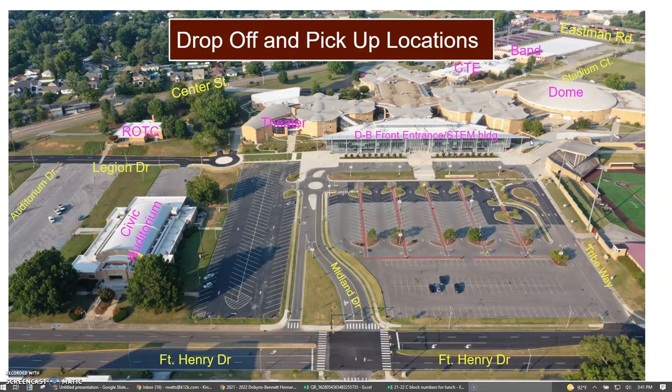When we're talking about drop-off and pick-up locations, there are several areas that you need to drop off or pick up depending on where you're coming into campus from. Again, these are intended for convenience and safety. So let's start with the first one, which is our newly renovated turnaround drop-off spot on Legion Drive. The good thing about this area is it can be accessed from Center Street or Fort Henry, so you can enter and exit on both of those main arteries.